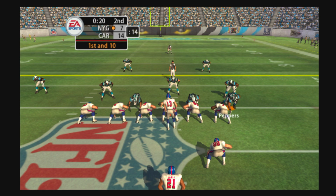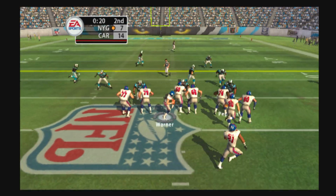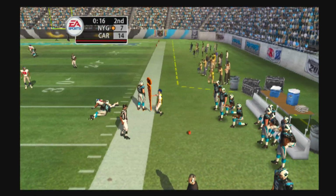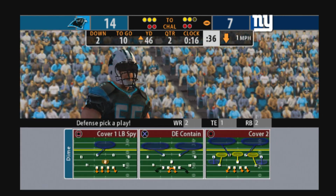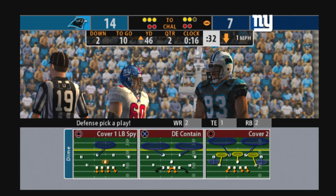They're making some changes up front. The Panthers come out in a nickel package. Throws it. This pass is incomplete. This is where the defense needs to just play smart and not give up a big play. There's not a whole lot of time left, so they just need to prevent them from getting into field goal range.